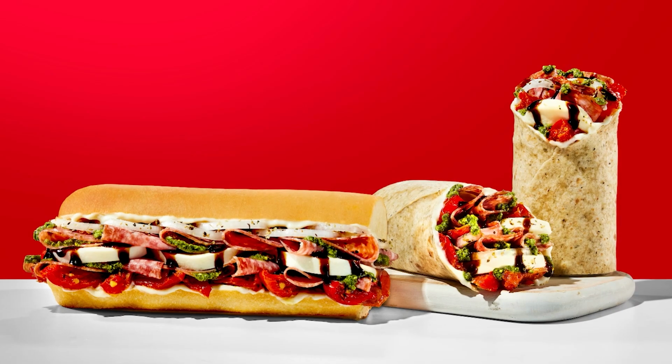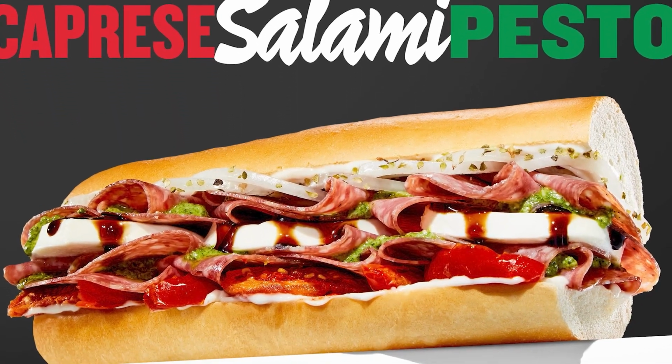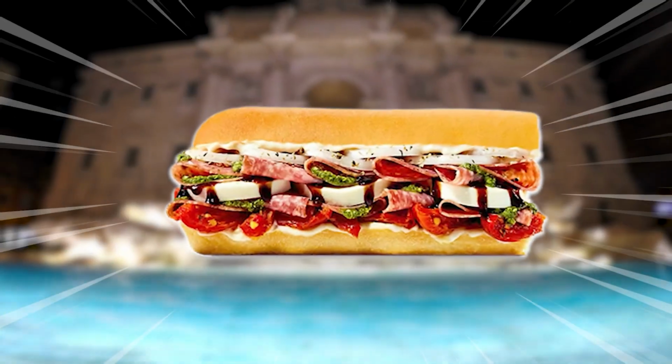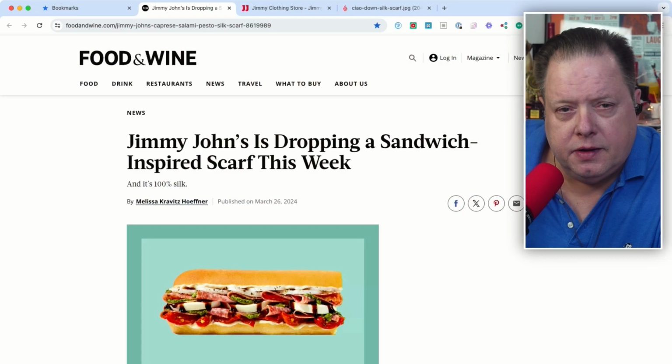Our buddies at Jimmy John's. I love me some Jimmy John's. They've reintroduced a sandwich to their menu called the Caprese Salami Pesto Sandwich, which is supposed to be a springtime thing. They say it's like a taste of Italy on a bun, I guess. I'm all about Jimmy John's, so I'm sure it's fantastic. But they've come up with a sandwich-inspired scarf.